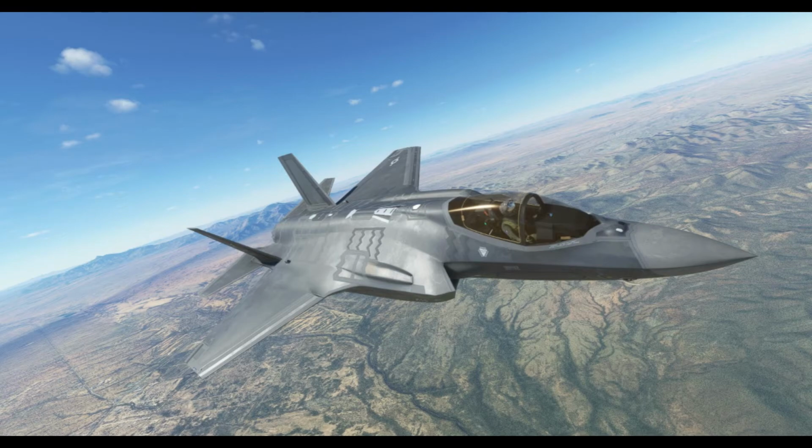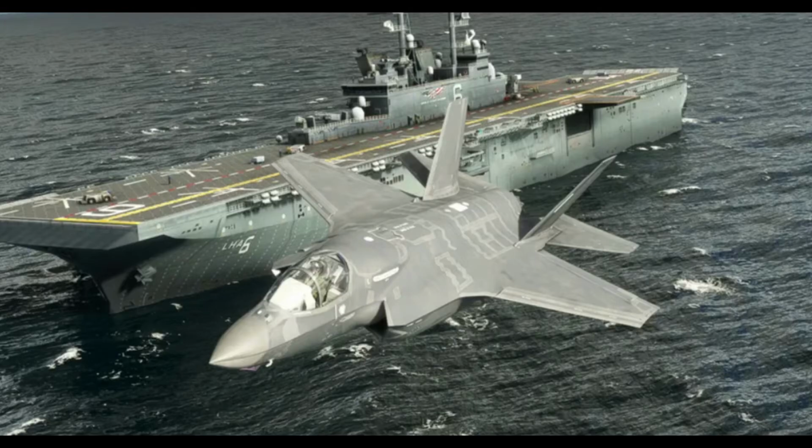There will be three versions of this plane on release. There will be A, B, and C. A standard takeoff and landing version. There will be the VTOL version, because this plane is able to take off vertically. And there will also be the catapult version for aircraft carriers.